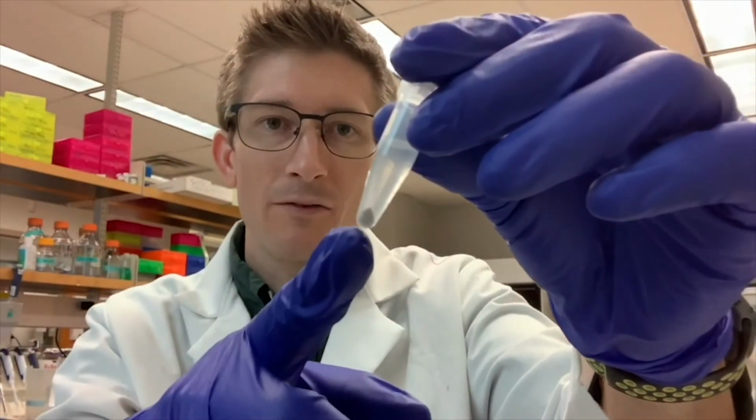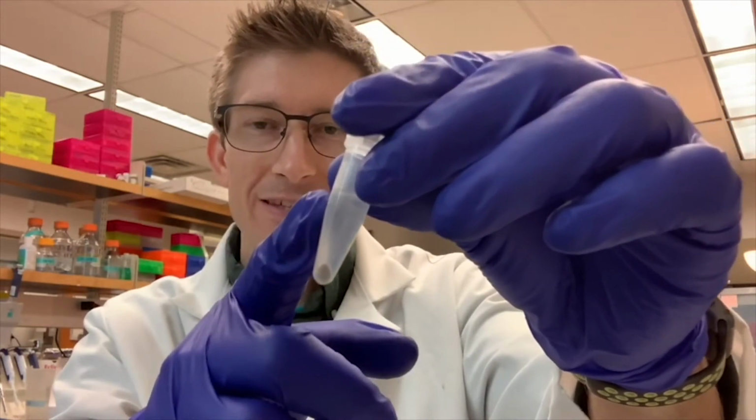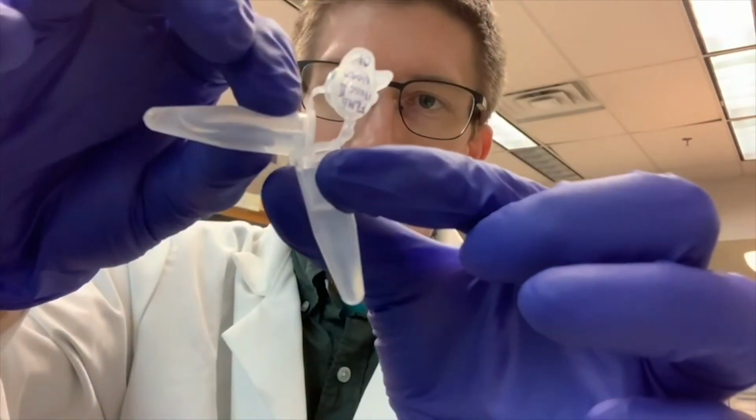Now our sample is nicely separated with a pellet of our proteins and other cellular components at the bottom and our DNA in the solution at the top. Now the next step is to pour off the solution we want to keep and throw away the rest. Now the question is, how do we get our DNA out of solution?